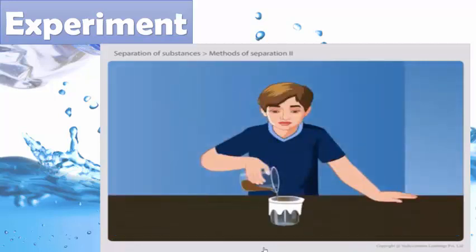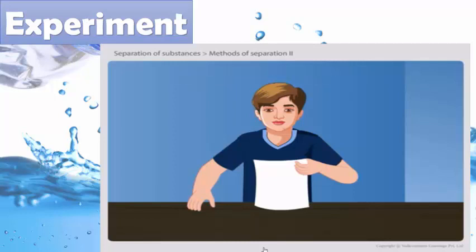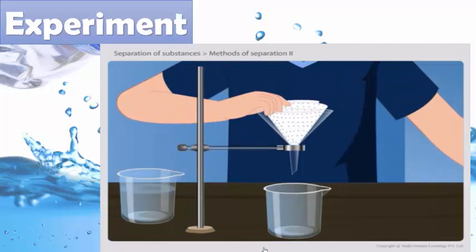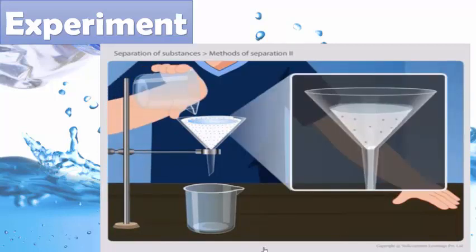We have learnt that clothes act as a filter. Apart from clothes, a filter paper is another type of filter that has very fine pores in it. Let us learn how to filter substances by using a filter paper. A filter paper is folded in the form of a cone. This folded filter paper is fixed onto a funnel. The mixture to be separated is then poured on the filter paper.